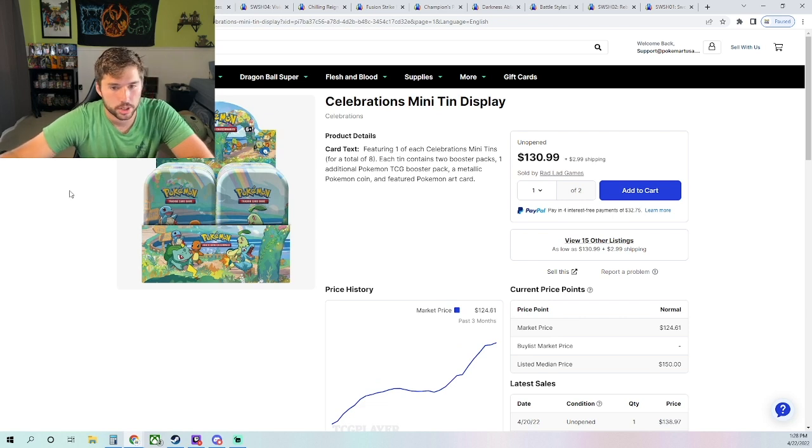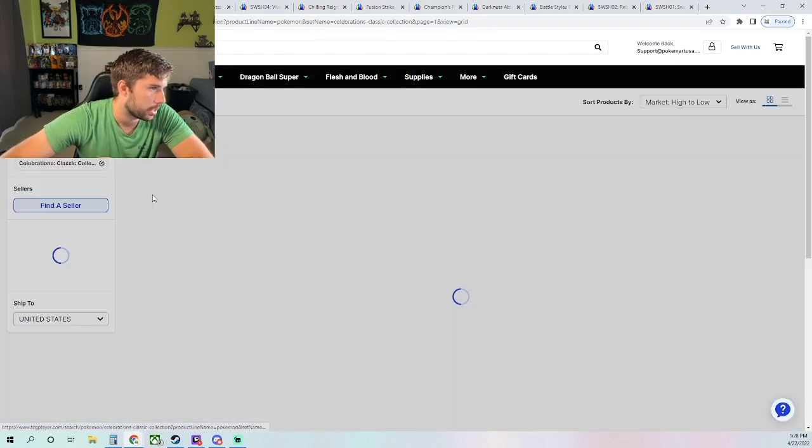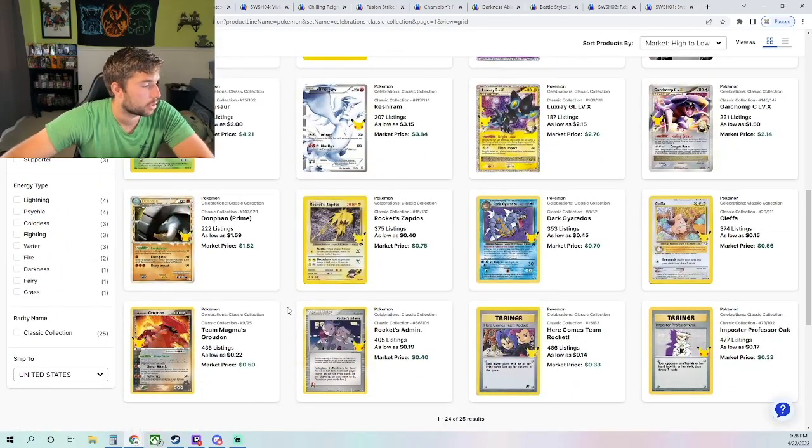Celebrations is obviously ranked number 3 in my opinion, based off of the kind of nostalgic appeal it has. A lot of people really, when it first came out, enjoyed opening it. Of course, if you want to, we can go over and see some of the cards in Celebrations, but I feel like if you know Celebrations, main pull perspective, not a ton of big hitters from a value perspective, but a ton of cool cards to collect. 100%. This is an extremely collectible set.